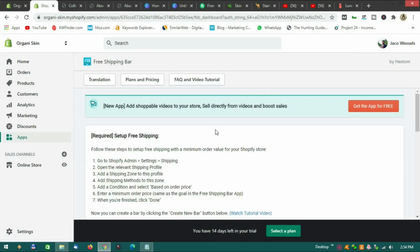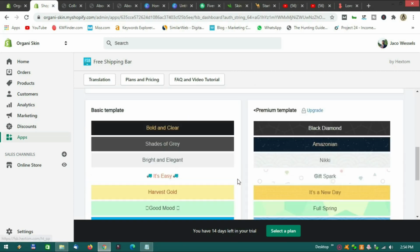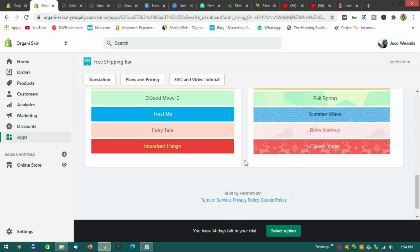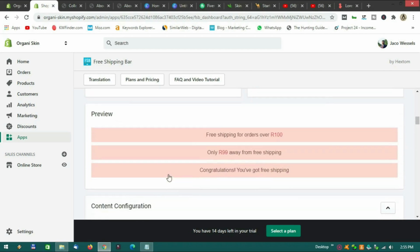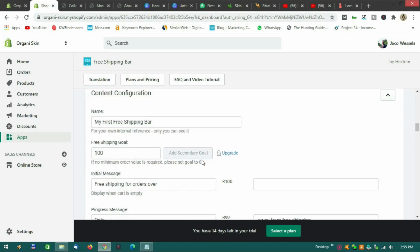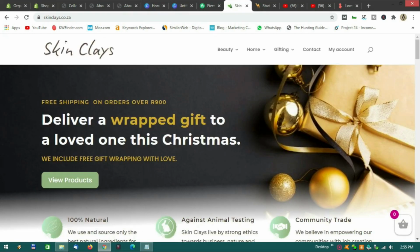Now we are in the free shipping bar settings, and let's go ahead and create a new bar. Click on this one here. And once that is done loading, click on one of these basic templates. Just go ahead and choose this one here, Fairytale. Free shipping for orders over 100 Rand. Just make sure this is set to 900, because that's when Skinclays will also ship products for free, once an order is 900 Rand and more.